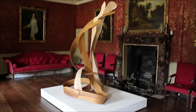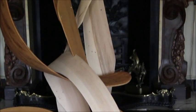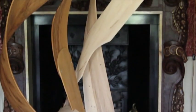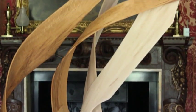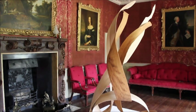Charlie Winnie works with wood, and in the lounge he's made a huge piece called Two Dancers, working with oak and ash, and he steam bends the wood and creates shapes out of them to reflect the idea of movement. And Charlie was particularly interested in the room when it was used as a social space for dance.